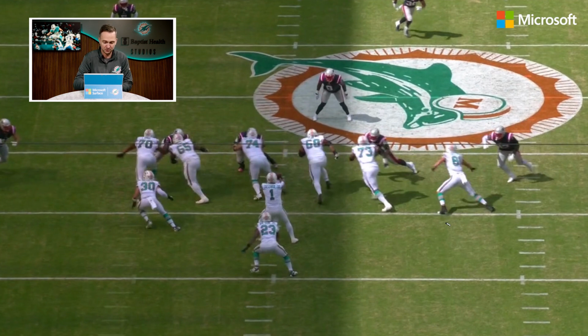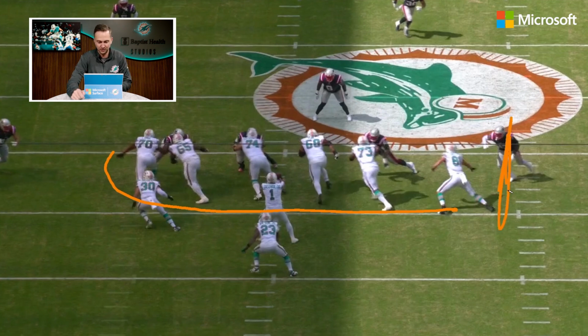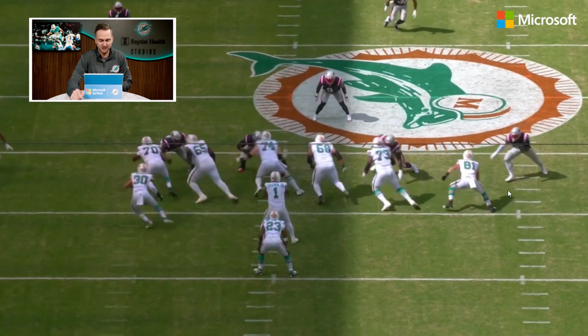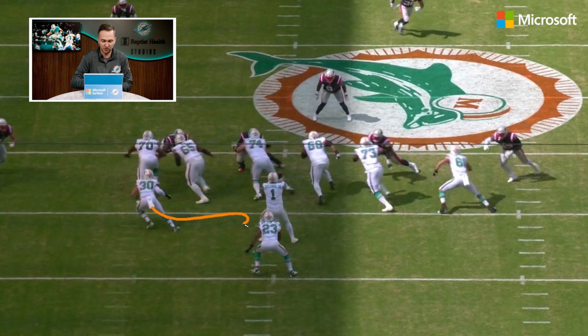And split flow is when you bring a man across the formation to split the flow to the left, back to the right, and typically dig out this edge defender. But because the Dolphins have a very versatile fullback who can do multiple things, they're going to dummy that look. He's going to stop his motion on split flow and wind up playing with the flow of the run.